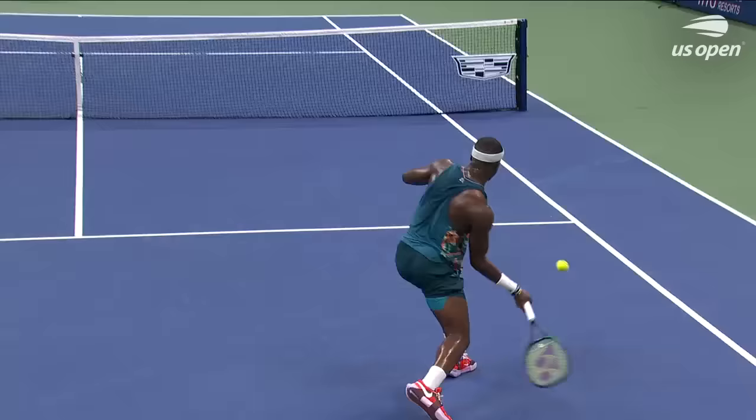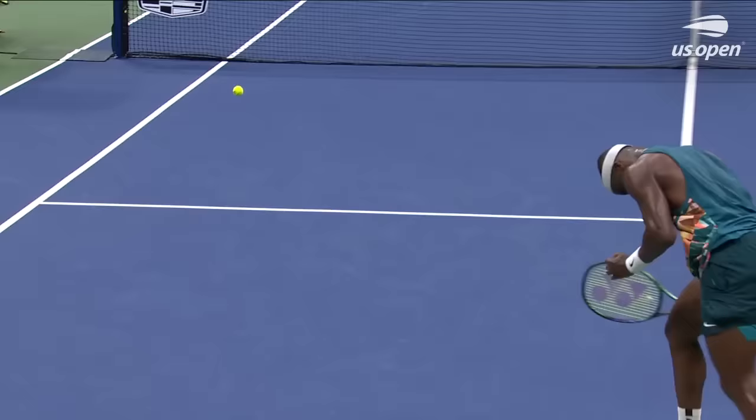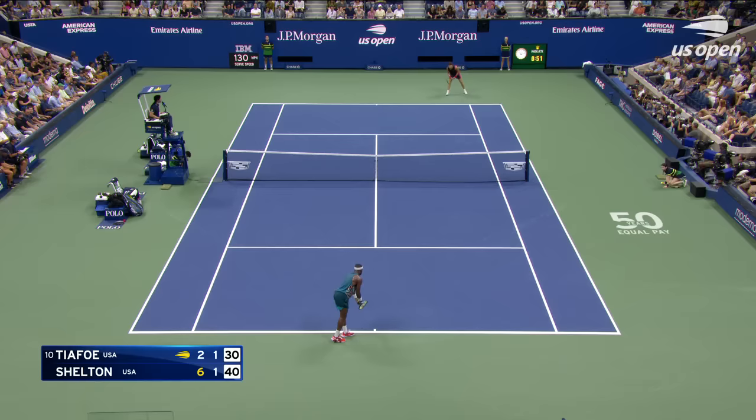30-14. Just looking at this play here. Great backhand up the line to open up that forehand. Takes it here. Now this little shot from Frances, that is an excellent shot. Difficult volley for a lot of players, but Shelton covers the whole line.